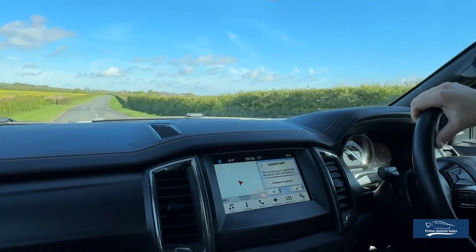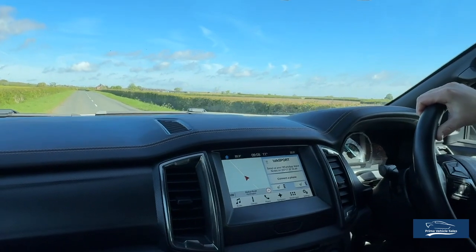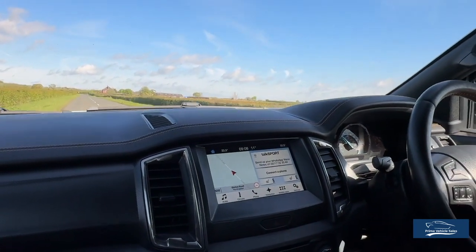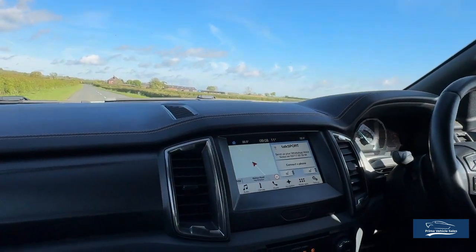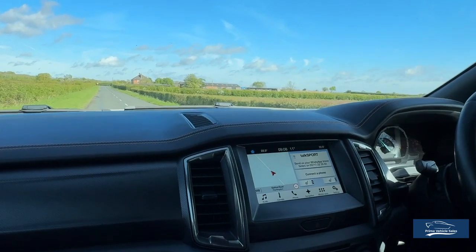It drives very nicely, it's nice and smooth, gear changes are all nice and slick. Engine's nice and strong, no warning lights up on the dash, steering's all nice and true, it's got good quality tyres on all around.